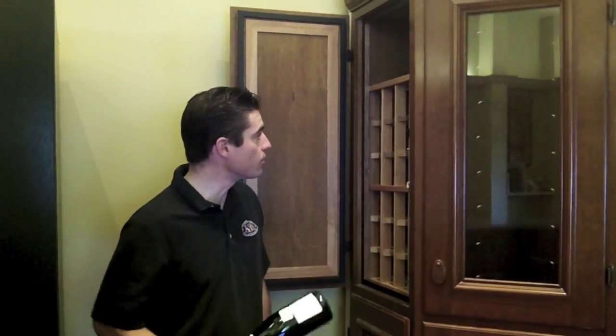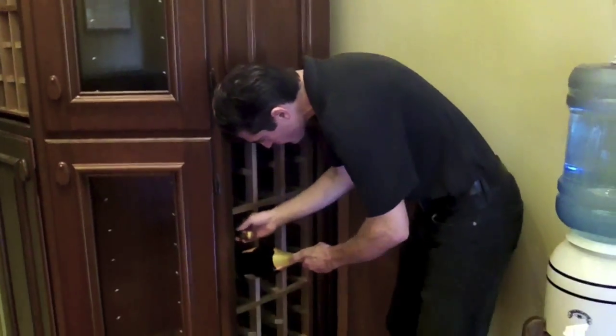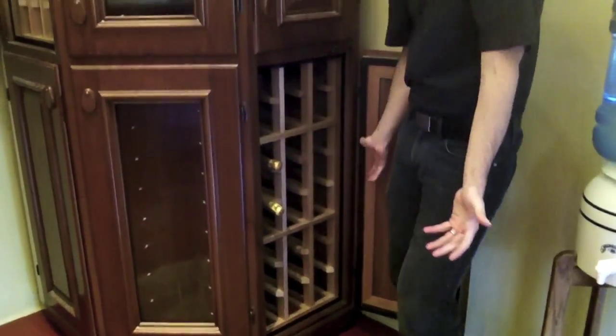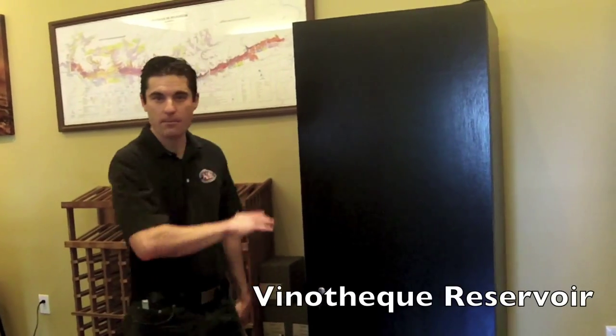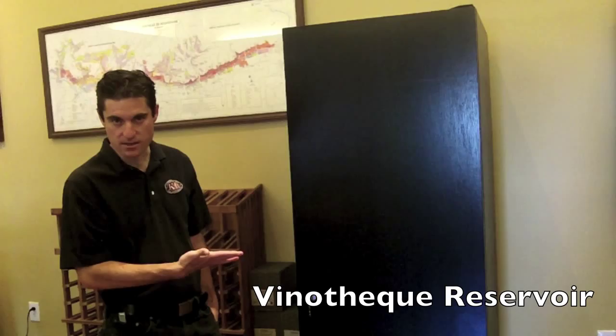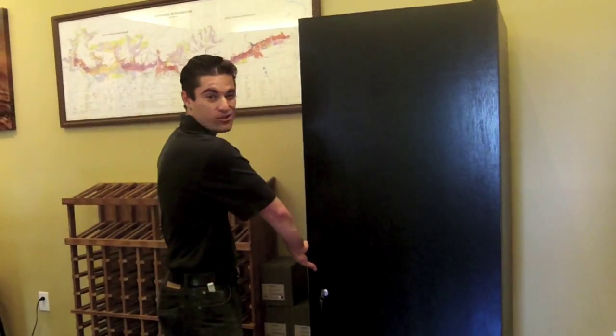This is beautiful furniture. It does have spaces that do work for champagne over here on the other side. So maybe that's enough. Maybe it's not, but it's a question that's worth asking when you're shopping for these things. Vinotech also makes another great model here, which is less expensive. And the thing that I like about this more utilitarian one is the racking.